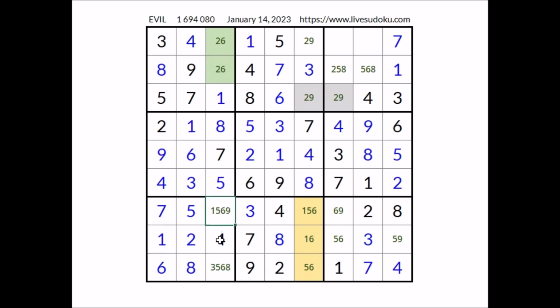Now, in this sector, two numbers are missing. Let's see. Look, we have 5, 6 and 8. 5, 6 and 8. So, in this place, only number 3. Now, to complete this sector, we have 1, 5 and 6 in this place, number 9. Look, we have 9 here in this place, number 6. In this place, number 5. We have 5 here in this place, number 9.